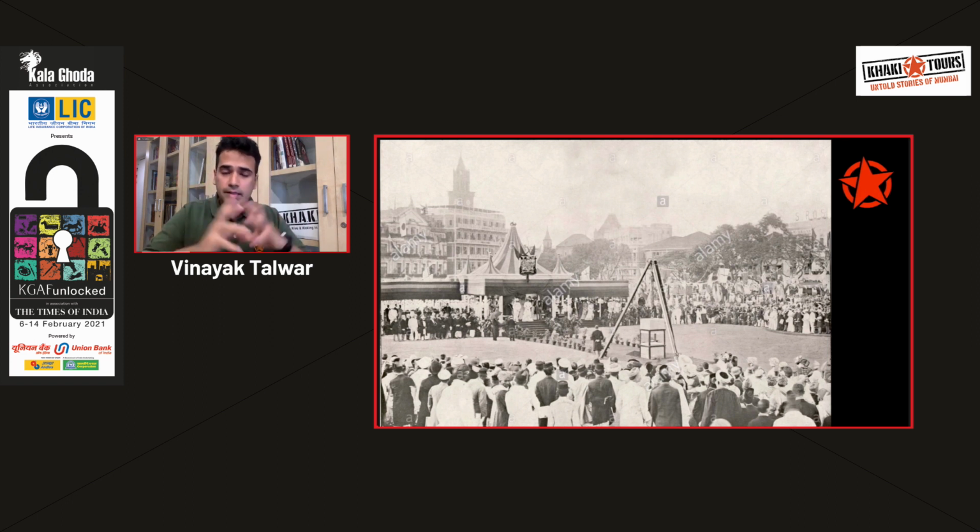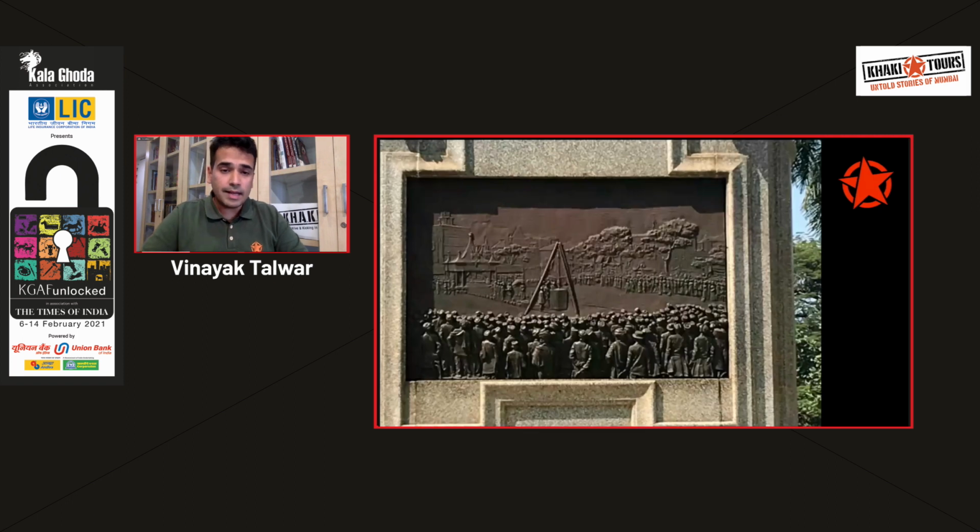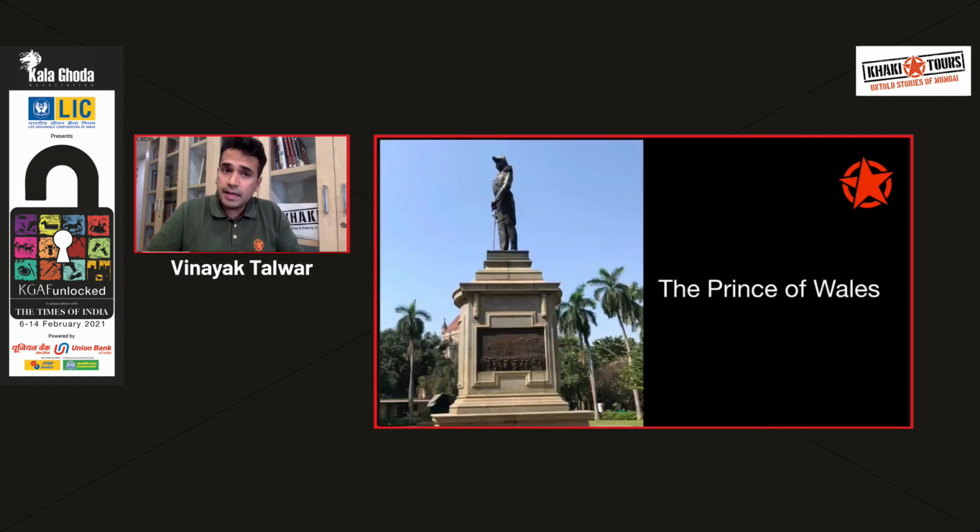So what is this event? Well, it is so iconic that this particular exact photo frame got captured in an engraving as well. And this is that engraving that I'm talking about, of the foundation stone being laid. But where exactly is this engraving? Well, it is at the base of the statue of the Prince of Wales, who I had just mentioned some time back. Now, why am I talking about the Prince of Wales?